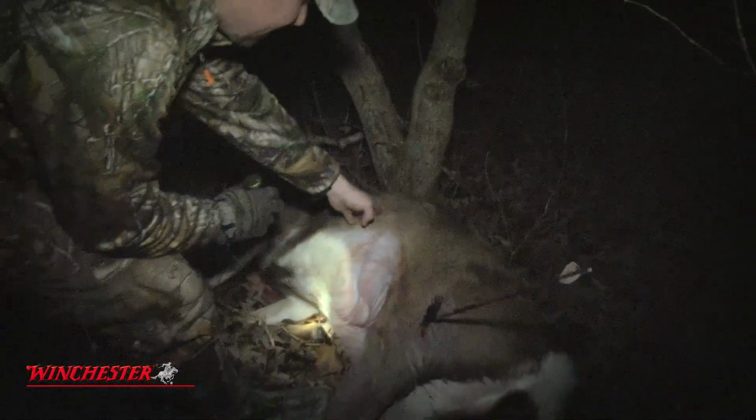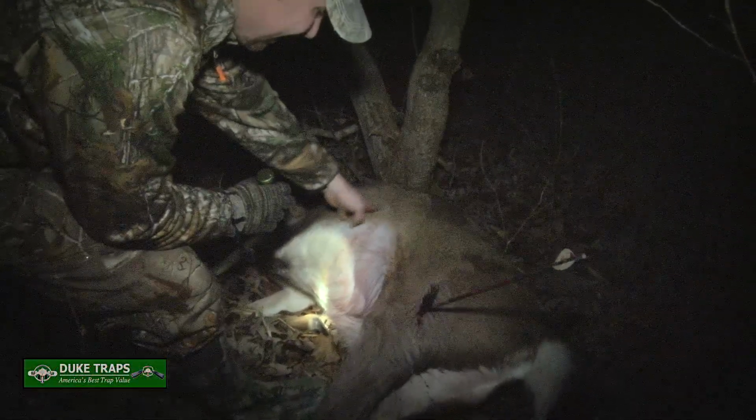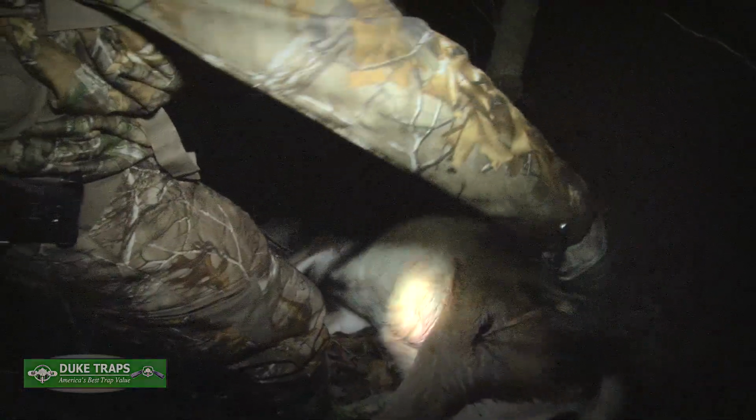Holy cow, dude. I want you to look at that shot, and this deer is done. He was quartering away. The shot should have been right there. Dude, look where it came out. Wonder where it did come out. No, look at the bottom. Look where it's sticking out. Where? Look by your foot. Oh, right there?